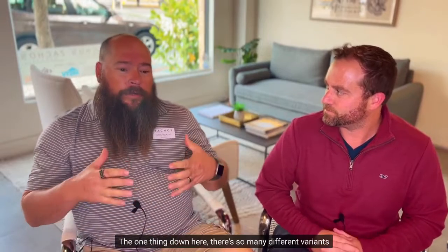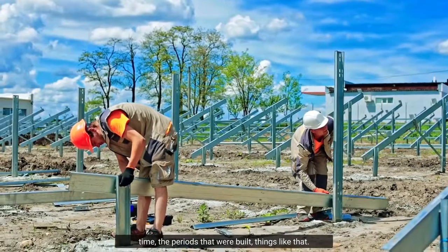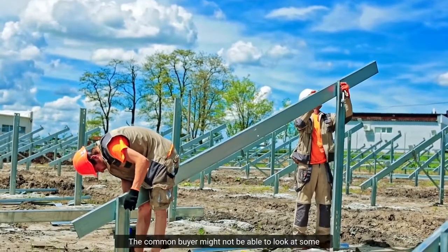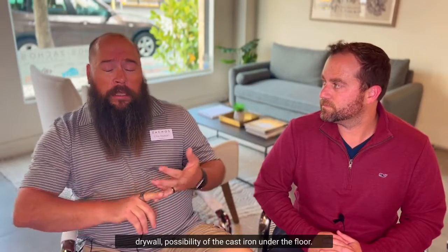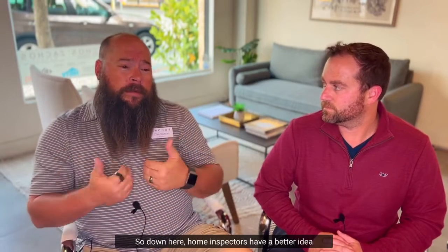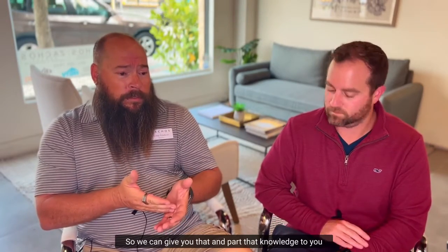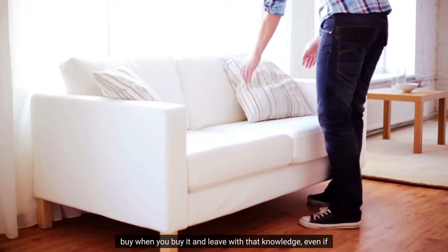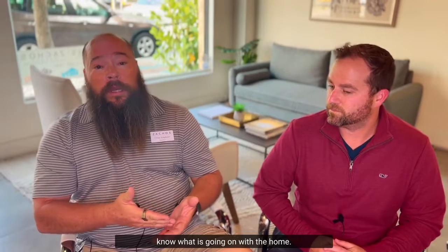Absolutely. The one thing down here, there's so many different variants in homes as far as the way they're built, the periods they were built, things like that. What we're looking at is we're making sure that your home's safe. The common buyer might not be able to look at some of the things and identify them, such as Chinese drywall, the possibility of the cast iron under the floor. Home inspectors down here have a better knowledge of what we're looking at in some of these homes, so we can impart that knowledge to you, make it a safer buy or a better bet for you, and you leave with that knowledge, even if it's an issue, so that you can still buy the home and still know what is going on with the home.